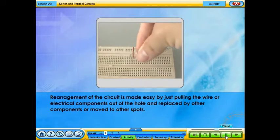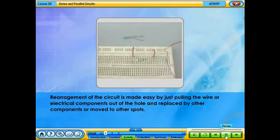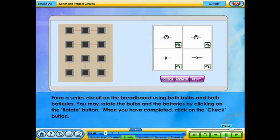Rearrangement of the circuit is made easy by just pulling the wire or electrical components out of the hole and replaced by other components or moved to other spots. This is a portion of the breadboard. Form a series circuit on the breadboard using both bulbs and both batteries. You may rotate the bulbs and the batteries by clicking on the Rotate button. When you have completed, click on the Check button.